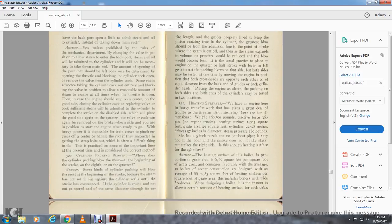Question 320. Cylinder packing blowing. Where does the cylinder packing blow the most, at the beginning of the stroke, on the eighth or on the quarter? Some kinds of cylinder packing do blow over the most at the beginning of the stroke, because the steam has not set the packing out against the cylinder wall until the stroke has commenced.